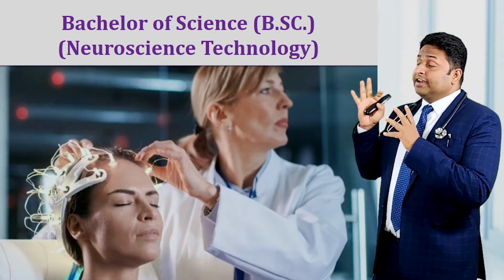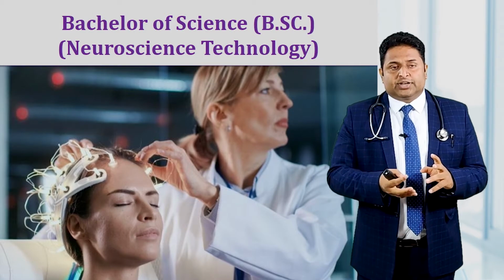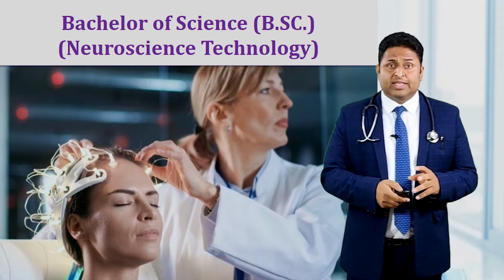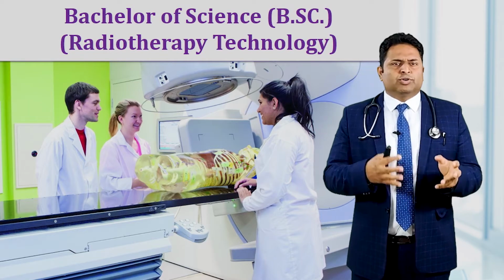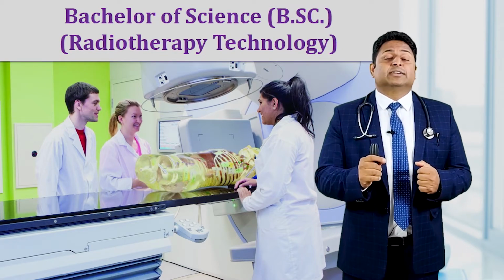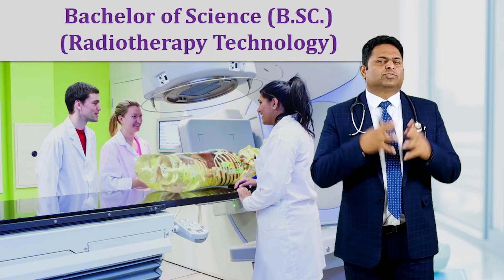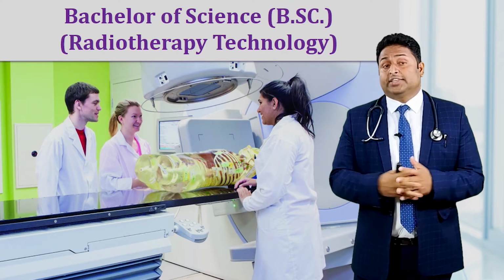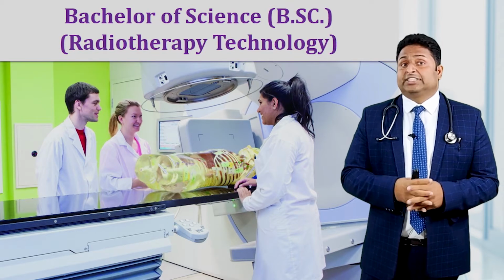Then we have something called neuroscience technology. It's where you'll be assisting the neurologists in understanding the different components of brain function and functionalities. Then we have BSc in radiotherapy technology. If you give drugs, that is chemotherapy, and if you give radiation to people to cure a disease or minimize cancers, that is radiotherapy technology. We require a lot of people in this area, because with the growing population, environmental changes and food habit changes, cancers are increasing in society, which requires a lot of technical staff who can help doctors in treating patients with radiotherapy.